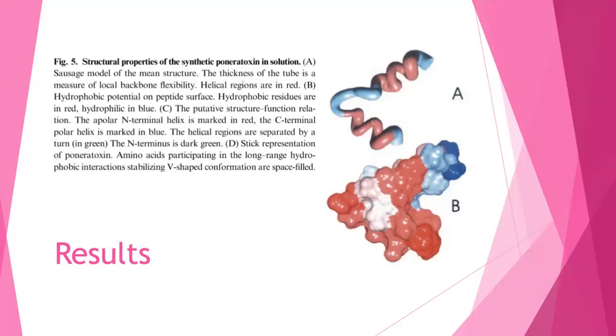So now that we know how they synthesized and obtained both the synthetic poneratoxin and the wild-type poneratoxin, and how they analyzed the structure, it's time to look at their results. As I said before, most of the paper was about how you can use this as a bioinsecticide and how they tested that, whereas I'm just focusing on the structure of the poneratoxin.